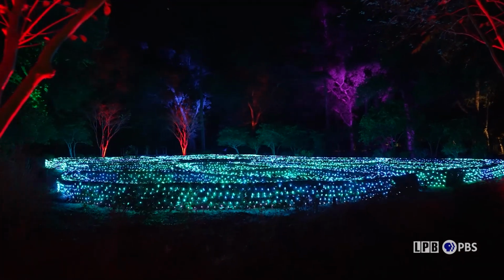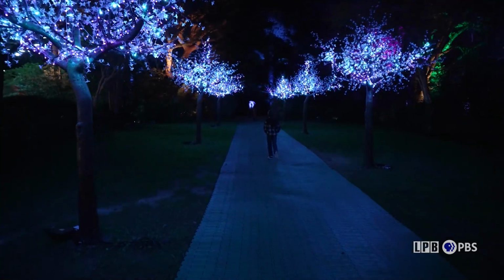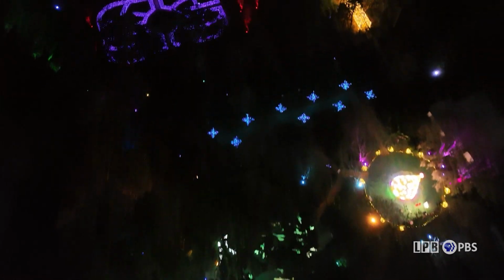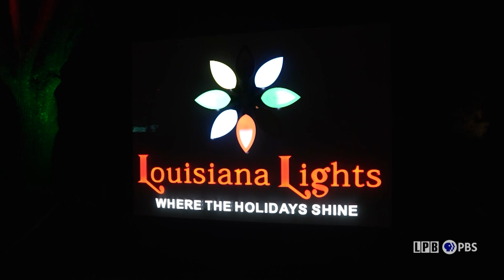More than 300,000 lights twinkle on trees, flowers, plants, and pathways at the Burden Museum and Gardens in Baton Rouge, all aglow for the inaugural Louisiana Lights experience.